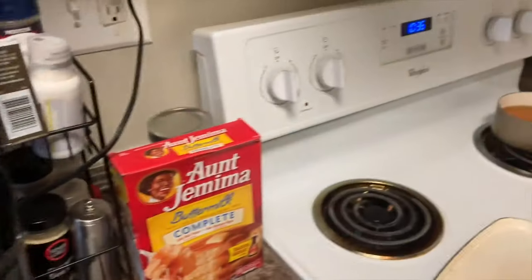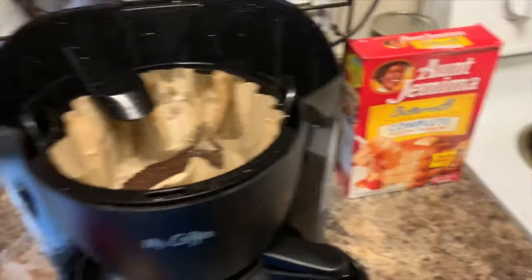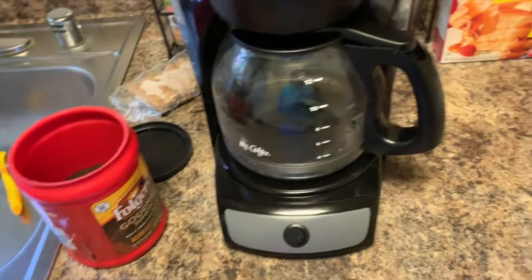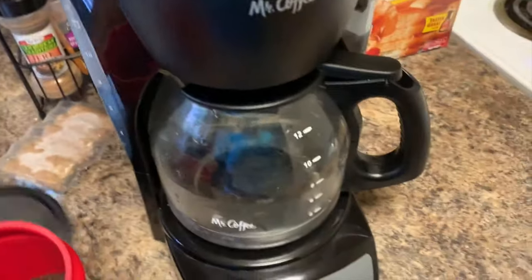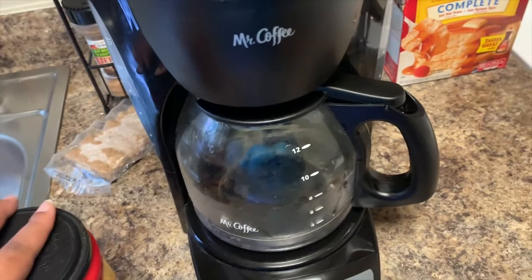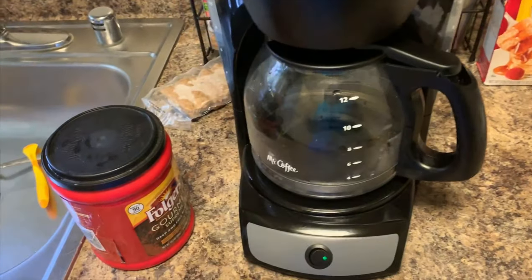Right now it's about 10:36 in the morning, and this is about the typical time that we get up on Sunday. And then I'll start cooking. Sometimes on Sundays I may have to go out to the store to get some breakfast if I don't have it, which is most of the time.